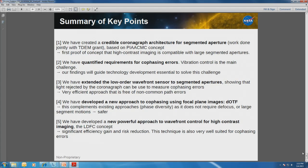We have a new approach for co-phasing using focal plane images with DOTF, which is very nice, sort of like the phase apodization idea. If you don't have the complex parts that are required for regular wavefront retrieval techniques, you can actually use DOTF with whatever you've got. This is the deformable mirror. You could set things up so you just have some kind of little pin that sticks into the side of the pupil mask, and it will allow you to make a very high quality measurement of the wavefront. So it's good for small scale measurements, and it's good for simpler systems.